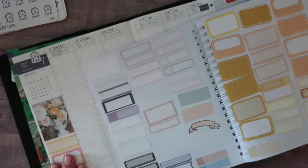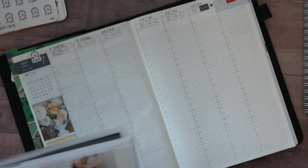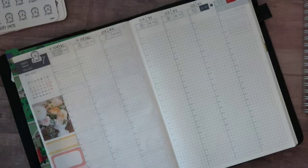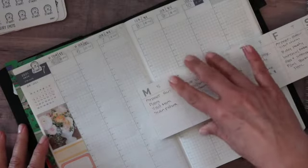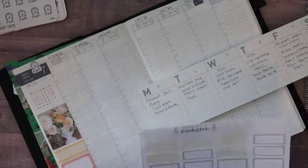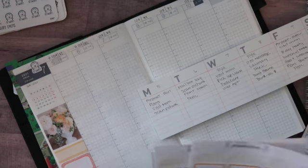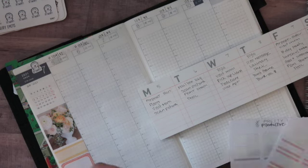I'm not going to put habit trackers in my sidebar this time because I am using those in my daily. Okay, so let's look at Monday, what Monday's plans are. First thing in the morning, I'm going to take my husband to the airport. And that is at 7.